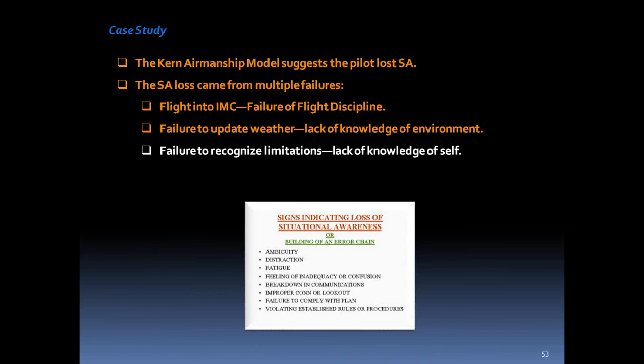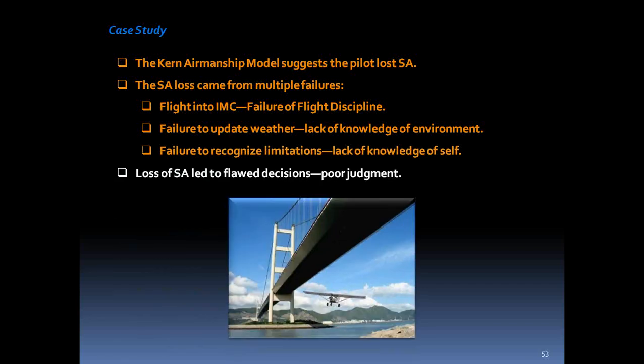Probably had been doing scud running and stuff like this for a long time, because you know how that goes. You get away with it, and then for one time, then you think you can do it, and you get away with it again, and keep doing it, but it catches up with you eventually. And loss of SA led to flawed decisions, which is poor judgment. So that's how we can use the Kern Airmanship model to look at an accident and analyze it from an airmanship perspective.